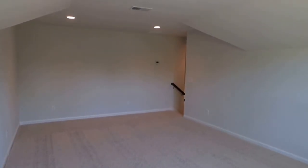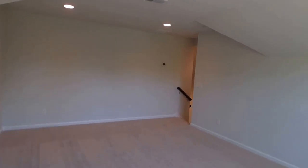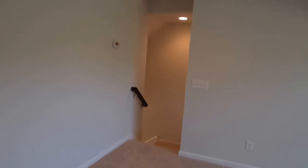This is our bonus room, that extra room, which is an option up over the living room. This particular buyer has a hobby, so in addition to an office, they wanted to have this room dedicated to their hobby. And this is one reason why I wanted to show you, because many people build the Hawthorne without that bonus.